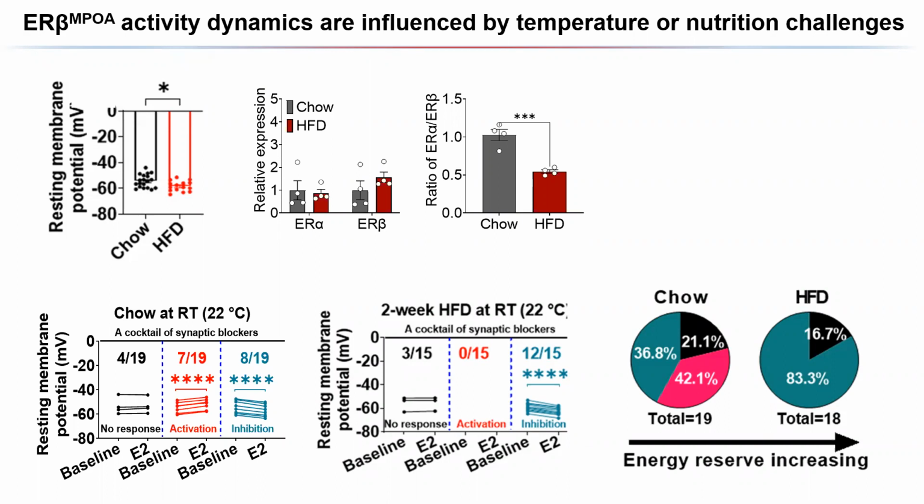Then similarly, we treat the high-fat diet feeding ERβ GFP brain section with the estrogen, and as you can see here, the estrogen caused either no difference or inhibition of the ERβ neuron without any activation. And if we compare with the chow diet feeding data, we find that with the energy reserve increasing, the estrogen causes a major effect of neuron inhibition.